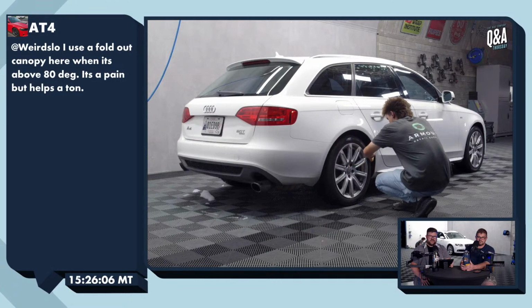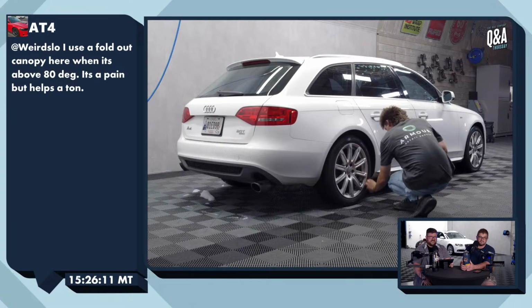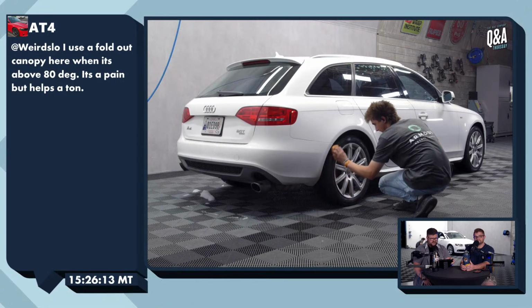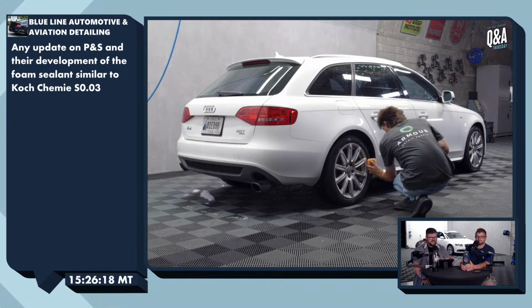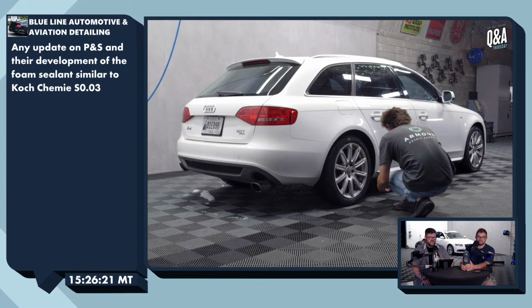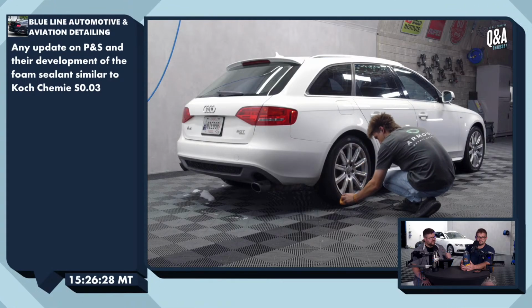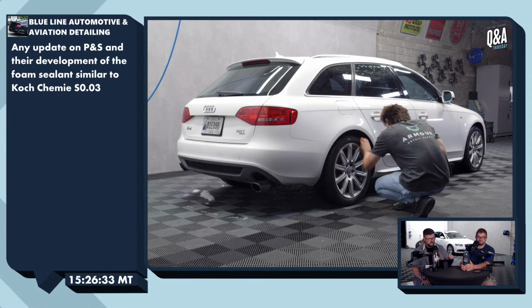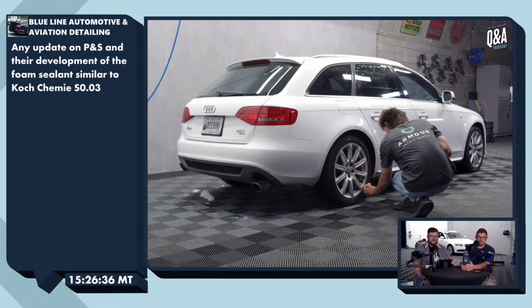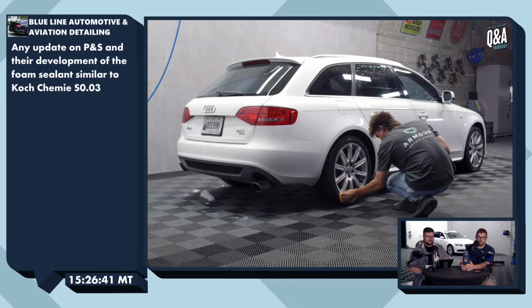Next up, Alpha Tango 4, AT4: I use a fold-out canopy here when it's above 80 degrees. It's a pain, but it helps a ton. That is a good move. If you need shade and it doesn't already exist, provide yourself some shade with a nice canopy. And if you're in a place that gets windy, even if it's not windy when you set it up, tie those things down, weigh them down, do something. Don't let it blow away, worse yet, into the vehicle you're trying to detail. That'd be horrible. So, any update on the PNS development of the foam sealant similar to Koch-Chemie S003?